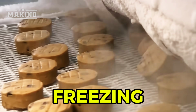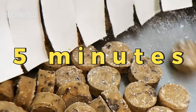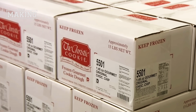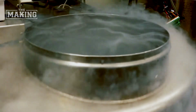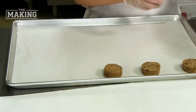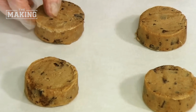Dough rounds are flash frozen in a liquid nitrogen tunnel at -320 degrees Fahrenheit. The rounds solidify in about 5 minutes and ship out frozen so the customer can bake them fresh on site. Nitrogen freezing is 10 times faster than a conventional freezer. That speed prevents large ice crystals from forming inside the dough, which would change the texture after baking. Frozen cookie dough baked from a nitrogen tunnel tastes closer to fresh than any other preservation method.